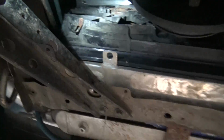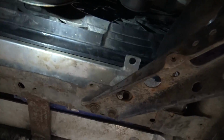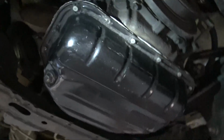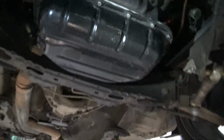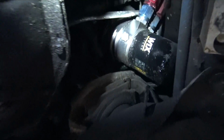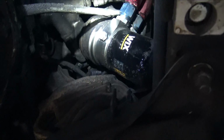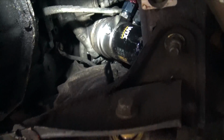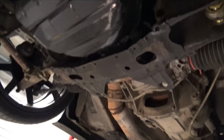What else? The fan setup looks, I'm not sure. I think those are Taurus fans maybe. But yeah, I already started cleaning off the oil pan. I blasted it with some brake cleaner and gave it a wipe. It does have an oil filter sandwich plate for the oil cooler, and I already blasted that with some brake cleaner. I'm going to go ahead and get everything wiped off.